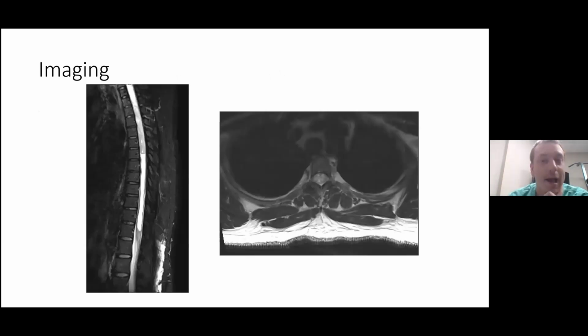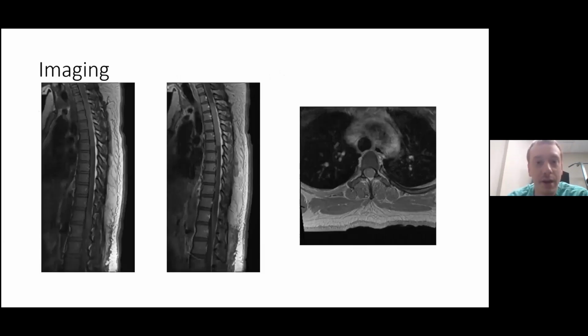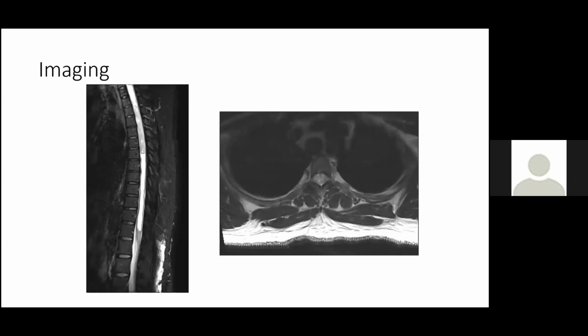I agree. So these are the pre-op images. This is the first slide. I'll show you the second now. What do you see, Vignesh? On the MRI of the thoracic spine, it looks like she has an intradural intramedullary tumor in the upper thoracic spine with a syrinx and cystic component below the lesion. Okay, very good.